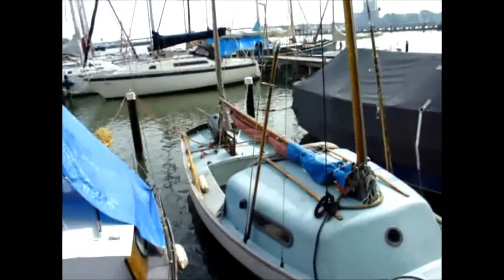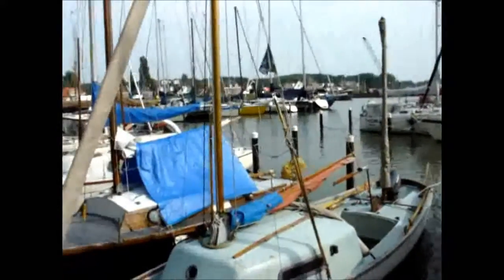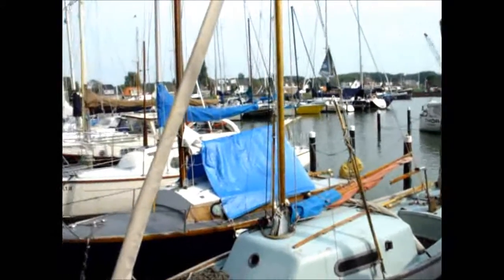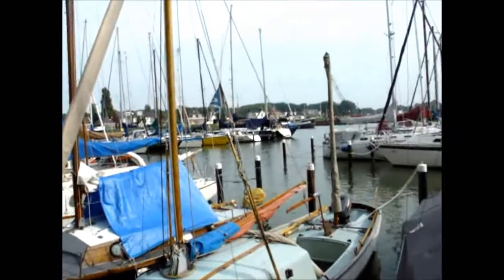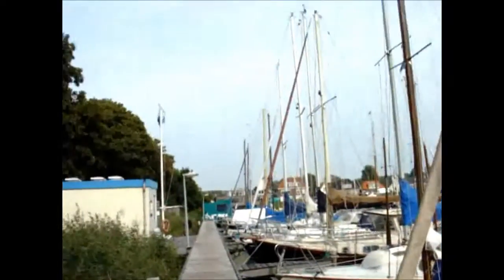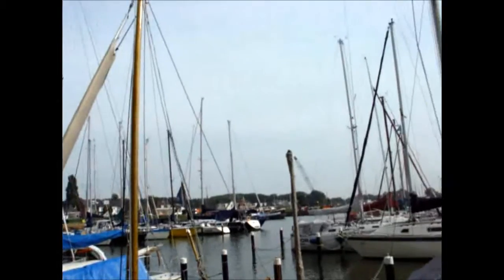There's the little one. Everything seems okay. Ready to go nearly. But still to cover it because maybe rain comes tomorrow. The little harbor. Not so many ships here. I think about 40.